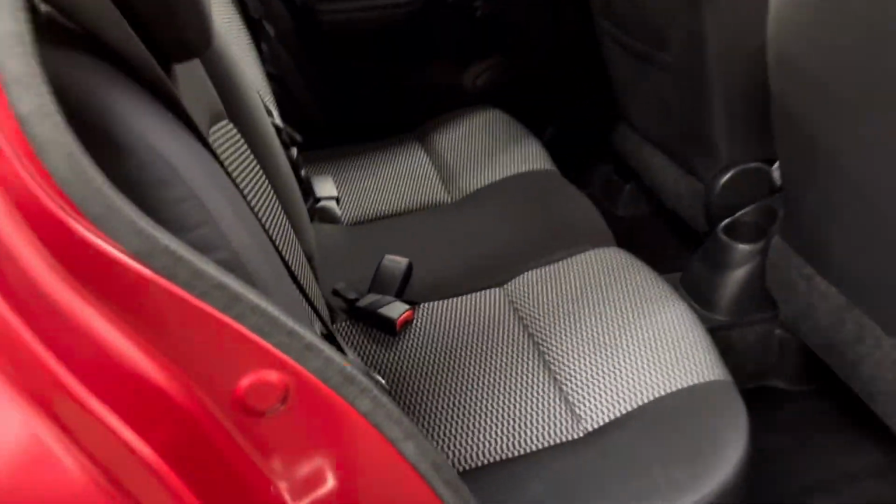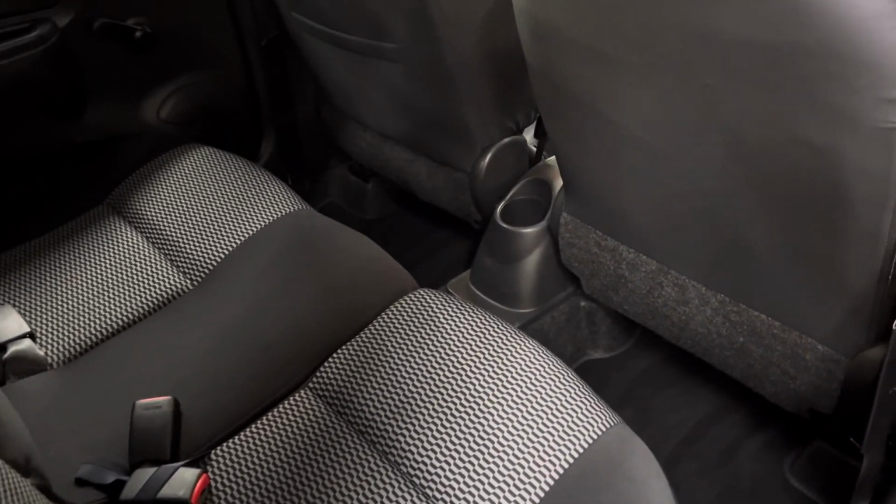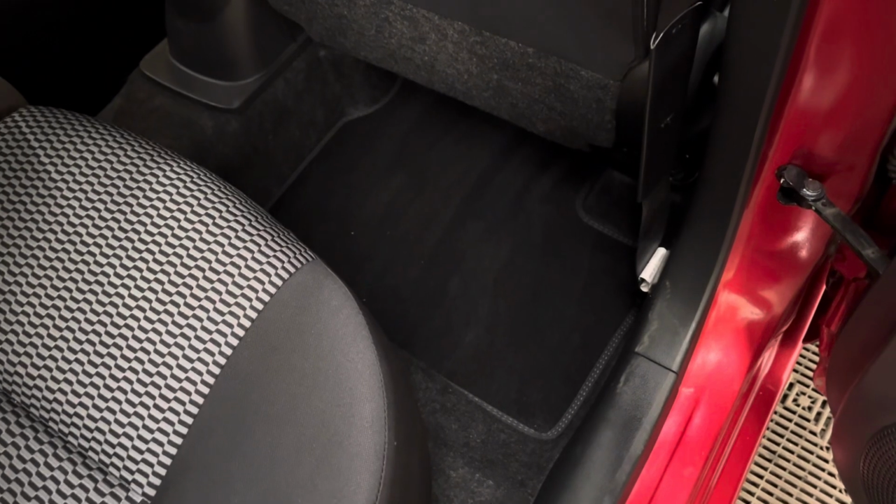And as we open the rear doors, the rear bench has 3 individual seat belts. Good amount of legroom there for a small hatchback as well, and there's a cup holder there in the centre for rear passengers. And I see the car's still got the original Nissan carpet floor mats as well, so that's good to see.